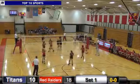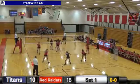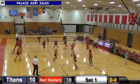You get Destiny Hack some room to roam, and when she gets a few steps on it and gets her balance just right, she can hammer it home. Haley Walls up with a serve. Red Raiders up.